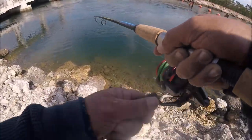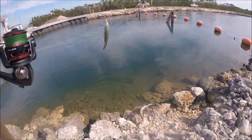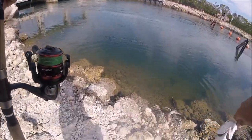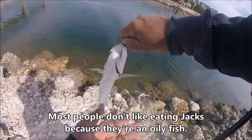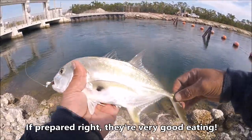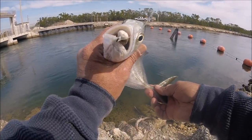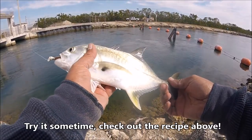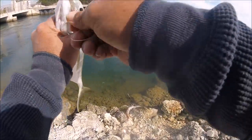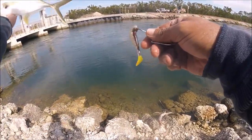There we go. You want this one? All right. Sandra wants to keep it for jack poppers. Let me show you the fish. Check him out. How he sucked down that little jig I had. I'm gonna toss this one back because he's way too small.